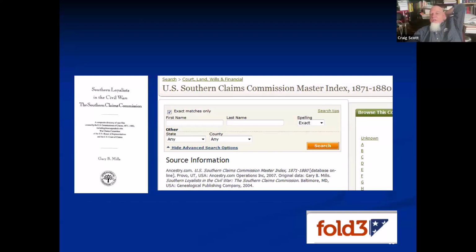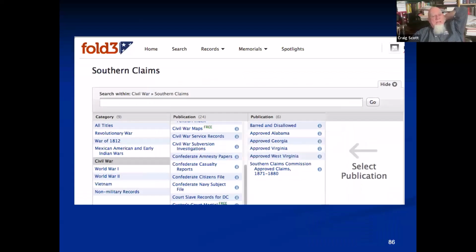Now, the Southern Claims Commission Master Index is on Fold3, as are the barred, allowed, and disallowed claims. Basically, these were claims filed by Southerners in Southern states for depredations by the Union Army when they felt they had supported the Union. So there are approved claims for Alabama, Georgia, Virginia, and West Virginia. That's because those local state societies paid to have those filmed. And then there are the approved claims for everyone else that Fold3 filmed later.